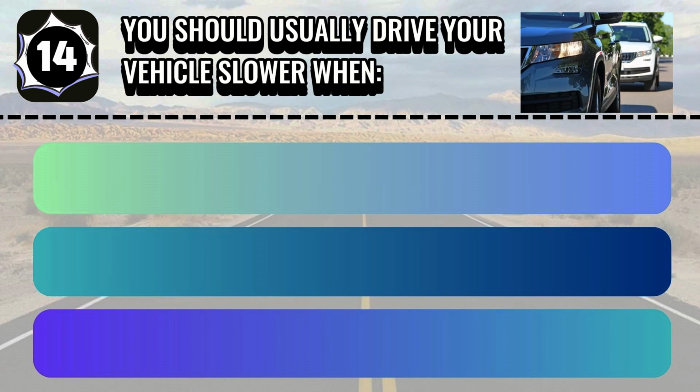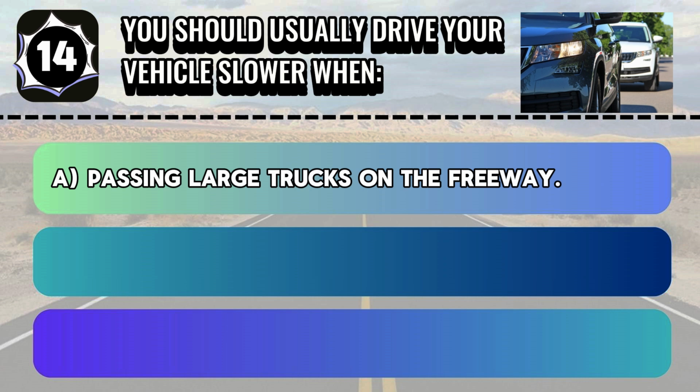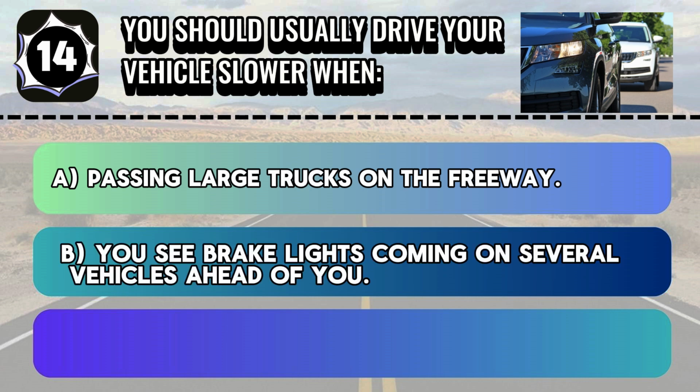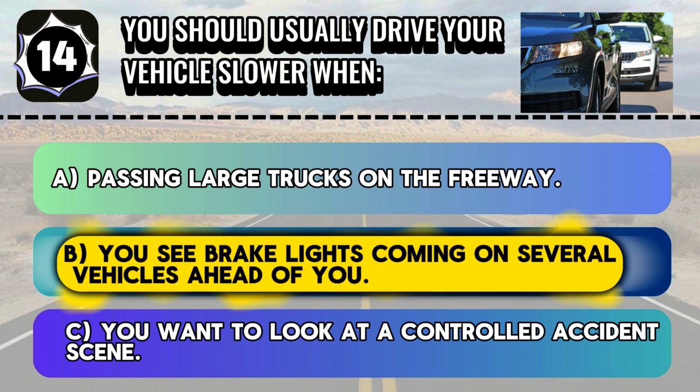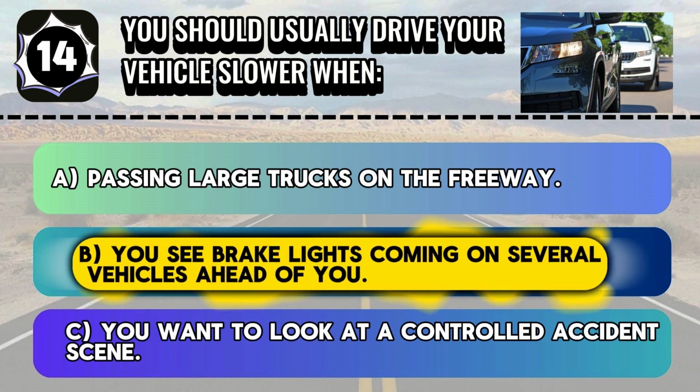You should usually drive your vehicle slower when: A. Passing large trucks on the freeway. B. You see brake lights coming on several vehicles ahead of you. C. You want to look at a controlled accident scene. Correct answer, B. You see brake lights coming on several vehicles ahead of you.